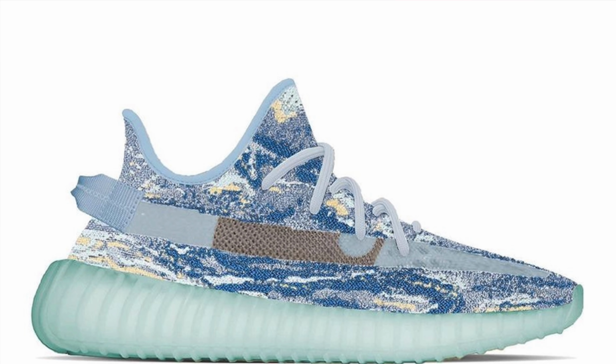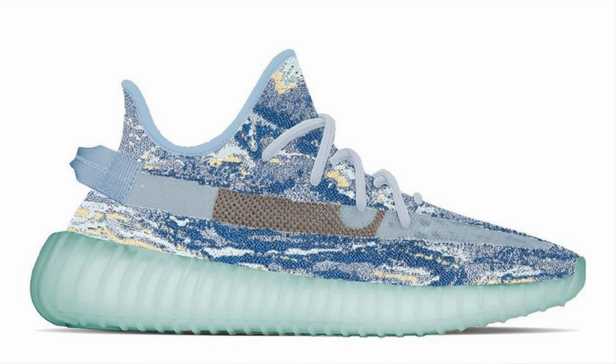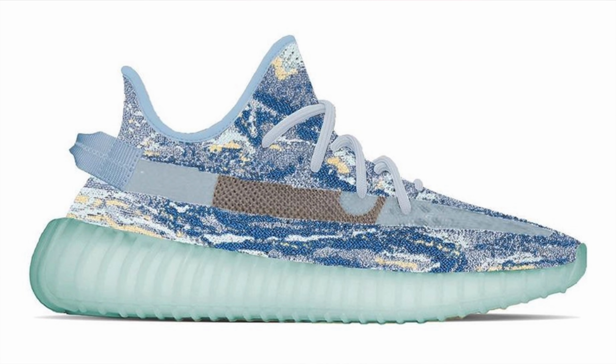As the name of the sneaker would suggest, this shoe features the mixed style upper, which means that you've got a bunch of different colors all sort of mixed together, or I guess marbled together in the Primeknit upper. And it's actually a pretty clean looking blue Yeezy. We don't get a lot of blue 350 V2s, but this one, it's not a bad look.